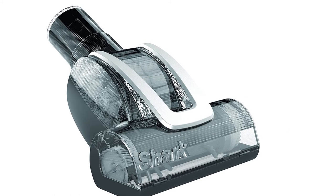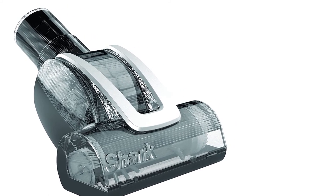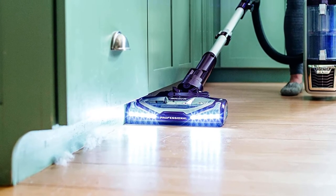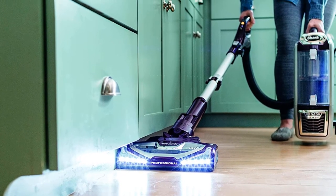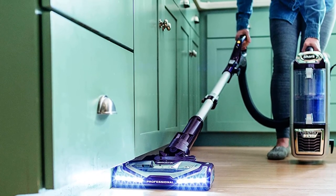You can set the maximum power mode when cleaning areas that require high suction. Of course, this reduces battery life, but you only use that when it's necessary. The run time for the low power mode is 1 hour, while the medium mode lasts for 40 minutes. Power is supplied by lithium-ion batteries that charge within 3.5 hours, which is fast.